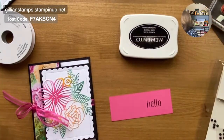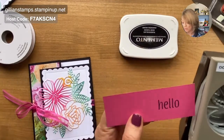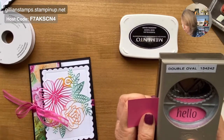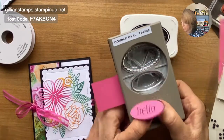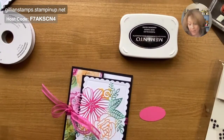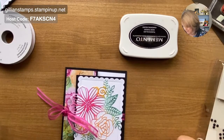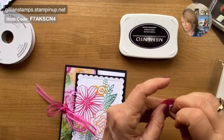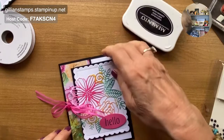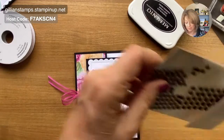I like hello on the front of a card, because you can just leave the inside blank, and then it works for hello, thinking of you, hello, get better soon, hello, thank you. You can basically use it for anything. So I'm using the double oval punch, and then just put a dimension on the back of it. We're going with all pink today. I'll just set that down there. Oh, and some little embellishments. And then this card is done.